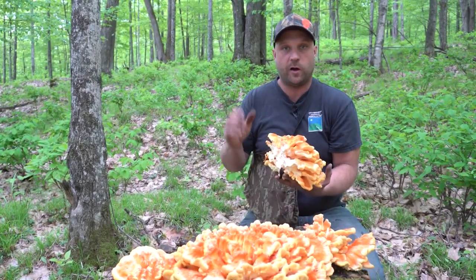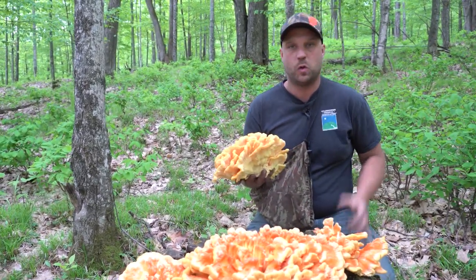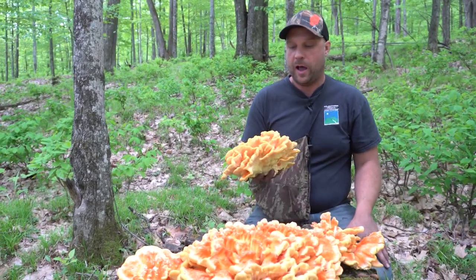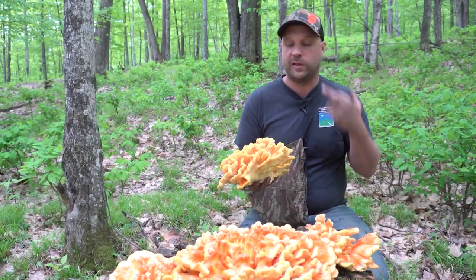Just chop it up into what I call fajita strips and pretend like it's real chicken. And it's amazing. This makes a risotto that's out of this world. You can literally substitute it for chicken in any recipe, which is awesome. It's even great on the grill. I particularly like it in a fettuccine alfredo and things like that as well.